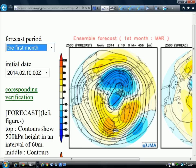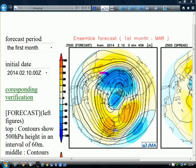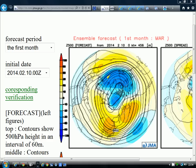Next one is the JMA, the Japanese. It's 500 millibar heights broken down into monthly periods. For the British Isles, it's just there, we're upside down. This is the Northern Hemisphere view. And for March, we're going to start off with March.